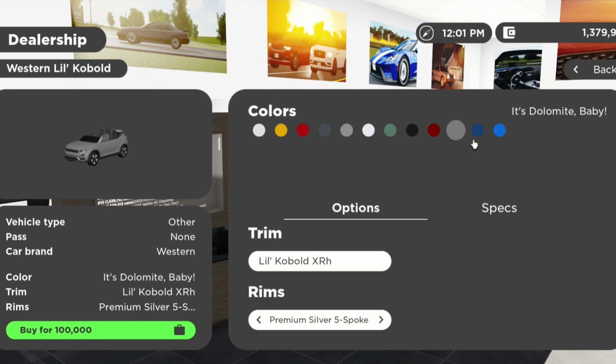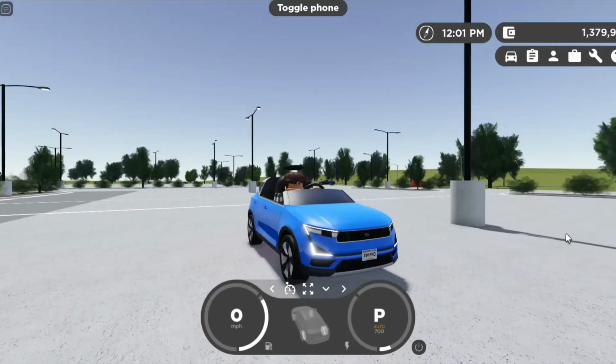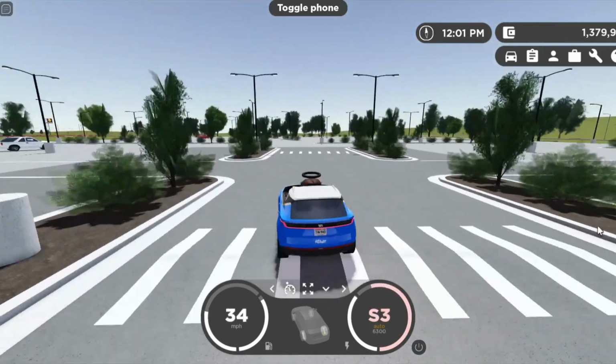Now let's quickly take a closer look at the limiteds. As always, these cars will be getting separate review videos. So firstly, let's check out the Little Kobold. It has a really noisy and unfitting horn, which is absolutely hilarious. The amount of detail and effort put into this little car is insane, and it's oddly fun to drive.